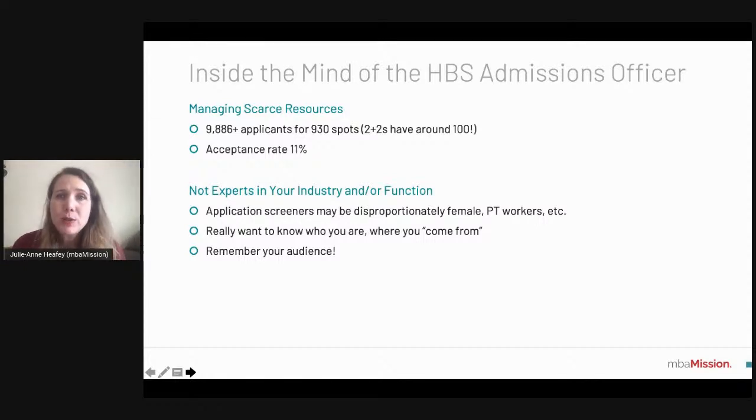Okay, what else do you want to keep in mind? Well, in addition to all of those concerns, you have to think about who is in the seat reading your application. Not everybody who is reading is going to be an expert in your industry or function. Sometimes it might be somebody who only comes in to screen for interviews once a year, reading applications for that process. Sometimes it's going to be a full-time admissions officer, but at the end of the day, they may not have worked in your particular industry. So make sure that you don't overuse jargon and explain helpful context.